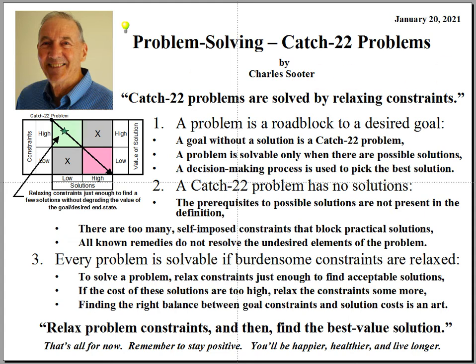Let me draw your attention to this diagram here. There are four quadrants. The quadrant that we're going to be discussing is this quadrant here where the constraints are very high, but the value of the solution, if a solution can be found, is also very high. However, the number of solutions is low. The Catch-22 problem lies right here. The highest constraints, the highest value, and the lowest number of solutions.